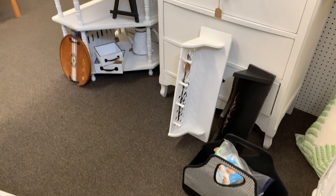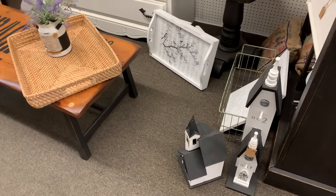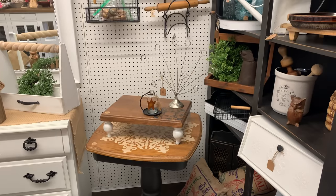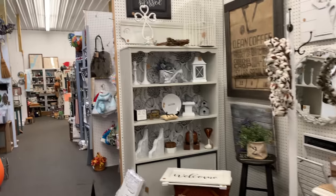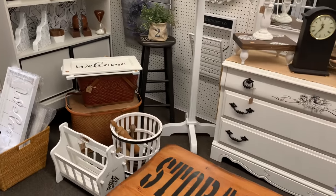I might take some of the items that have been there, put a new tag on them, reduce the price a little bit. That little corner table in this booth had been there. We started off at 85 and then marked it to 55 and then finally gave it away at 40 and it actually sold that day.